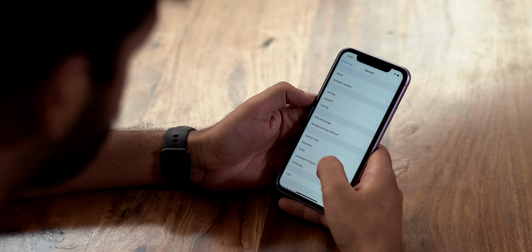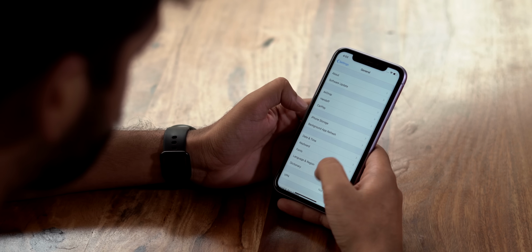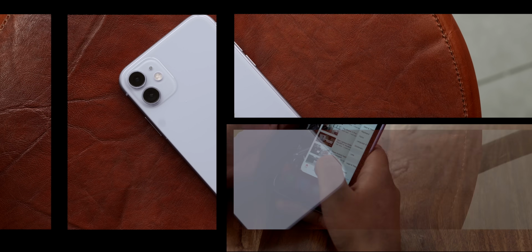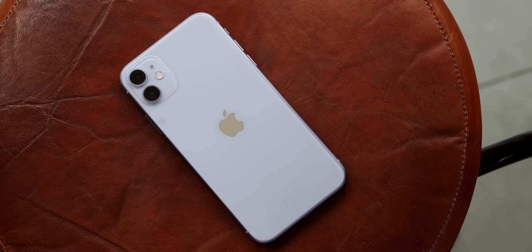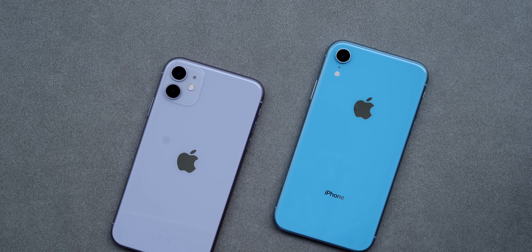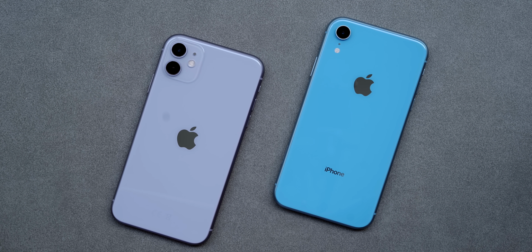Honestly, the A13 Bionic's increased performance won't show a big difference right now. It will show the difference when the iPhone 11 gets old, like 3-4 years old. That's when this performance bump will be meaningful as compared to the iPhone XR. As of right now, the iPhone XR is just as amazing as the iPhone 11 as far as actual performance is considered.